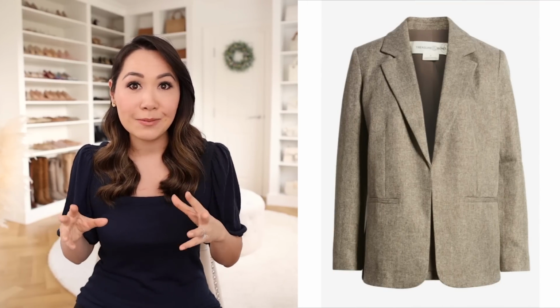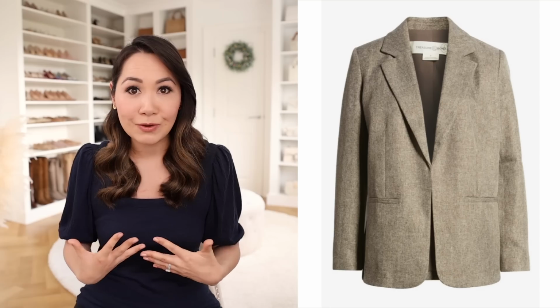The next two items I'm actually ordering myself, so I have the Treasure and Bond blazer here. Treasure and Bond is a more affordable brand available at Nordstrom, but actually the quality is really, really nice. Like, you would never guess it from the price points because they are unbelievably affordable, but I've had Treasure and Bond pieces for 3 years now, and they're still going strong. They are very well made and surprisingly well cut, especially considering the price point. I thought this looked beautiful.